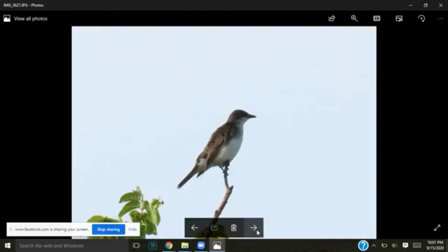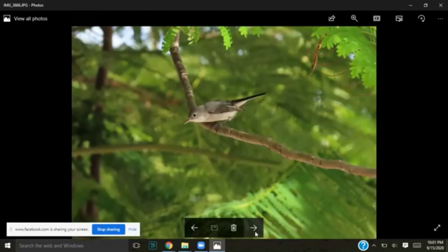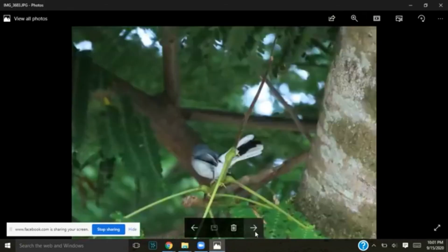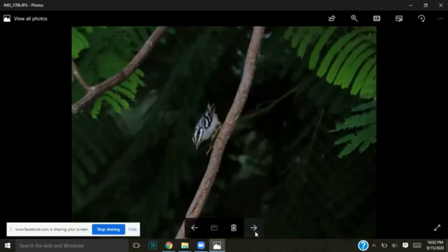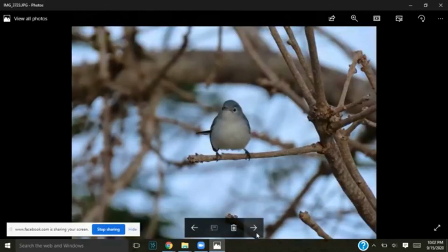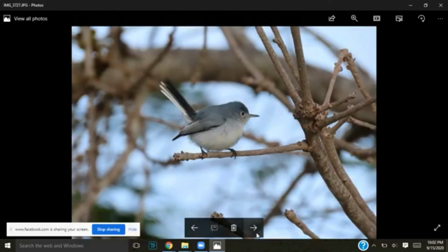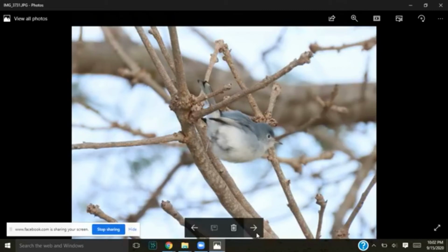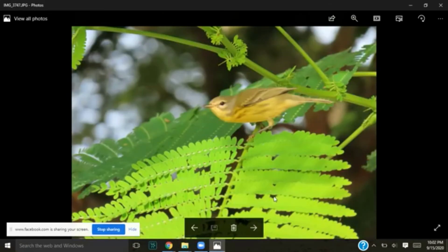I'm hoping. So we've got this eastern kingbird. This is in the neighborhood in Key Largo. Got another gnatcatcher. Lots of gnatcatchers. Many I've seen. Lots of black and white warblers around. Lots of these. And you know what? I'm going to tell you, I've been finding all of them in the Royal Poincianas. If you see a couple of them together, I mean, I'm finding gnatcatchers and warblers in these Royal Poincianas just every single day in the same trees, same exact trees.